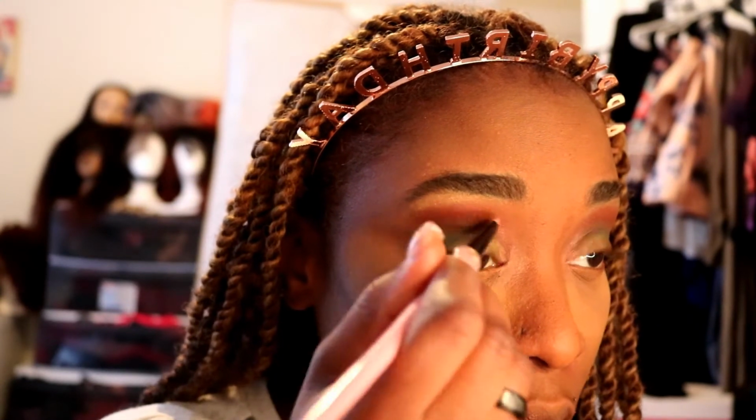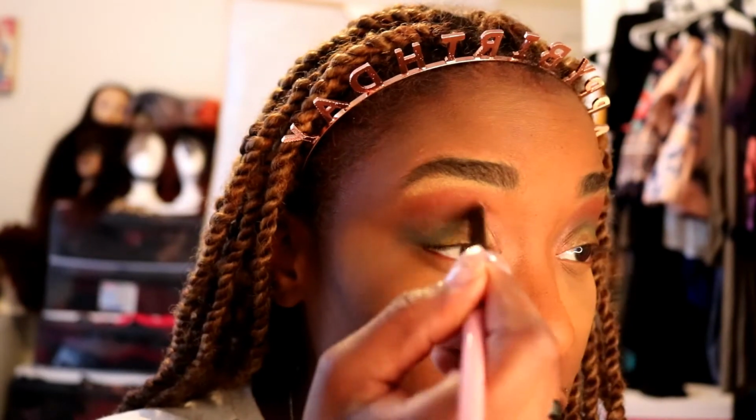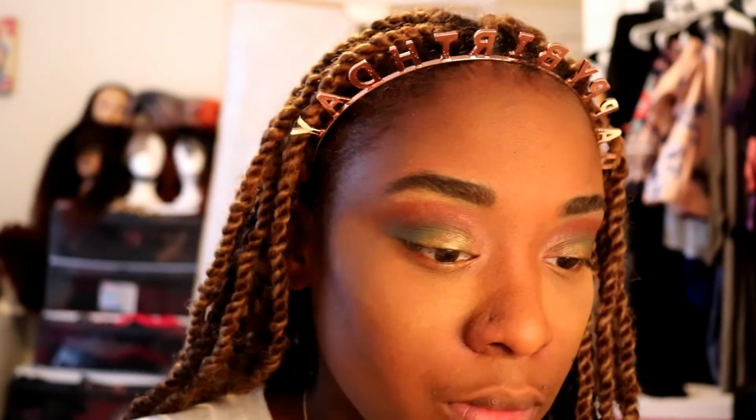And I actually think I want to pull it up across this darker color just a little bit, just to give me some glitter. It's my birthday, so I want to be glitterful.